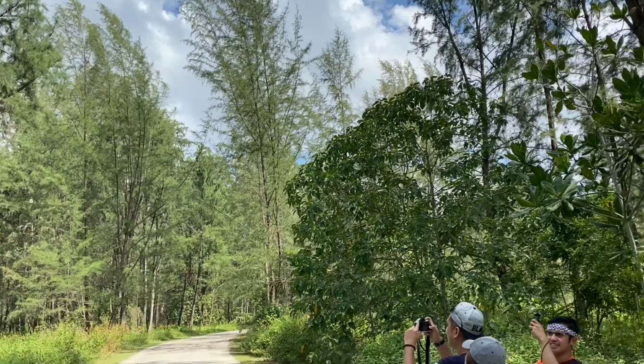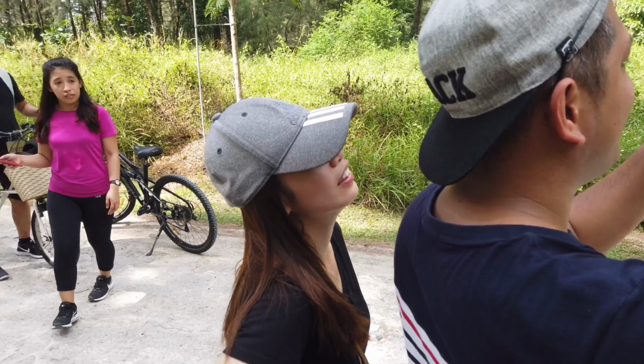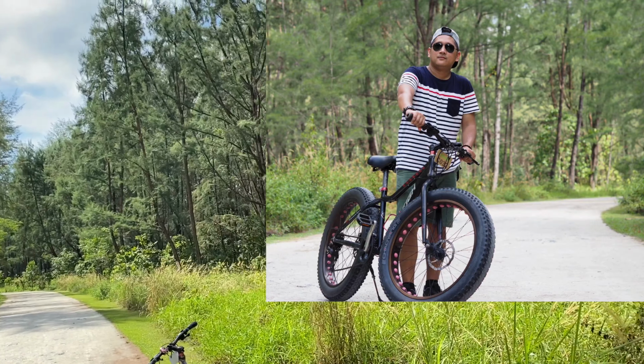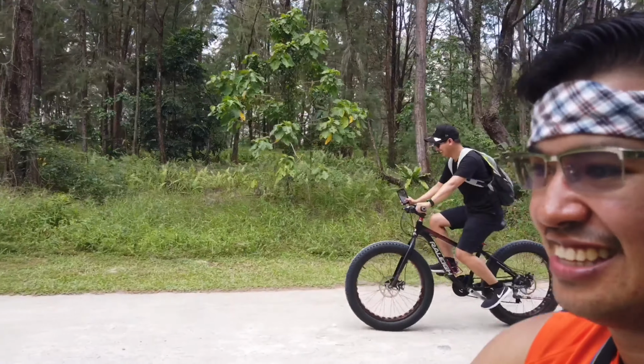So according to NParks, to maintain the rustic character of the park and as part of their efforts to preserve the park's natural habitat, there is no electricity or water, I mean pipe water, in the island. So please bring your water with you when you visit the park.